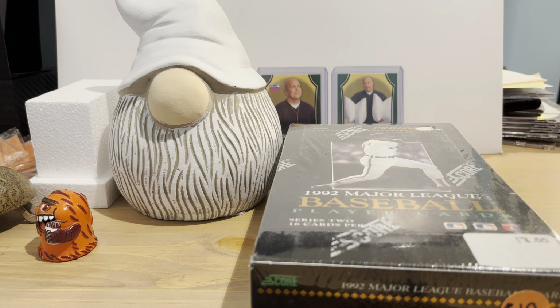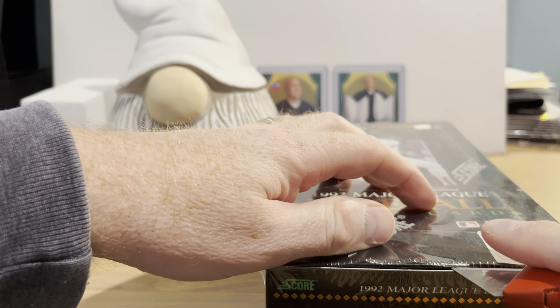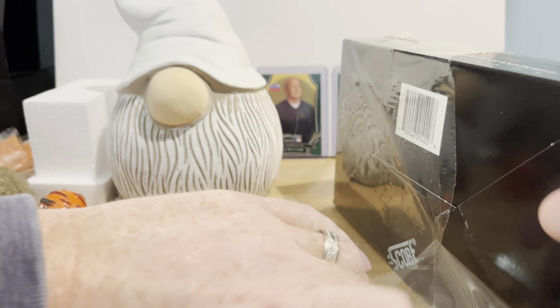There is an insert set called, let me look it up first, Pinnacle Rookie Idols. But from what I looked at, it sounds like that is one of those that occurs about 1 in every 100 packs. So it's too bad I didn't get a Series 1 box. But we're going to open this up and have a look at it.